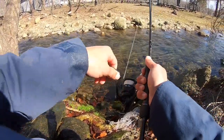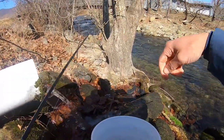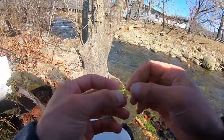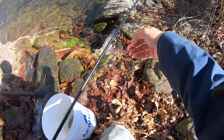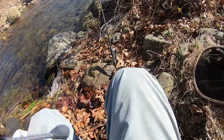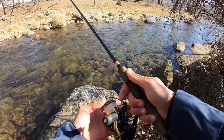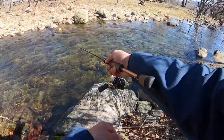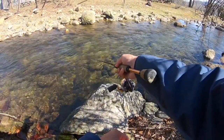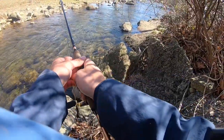Got him. Nicer. No, not really a nicer one. Okay. Oh, he came off. That was easy enough. Oh, there's a bunch more right there. Let's try for those. Yeah, I'm gonna get one of these. They want to bite. Oh, what?